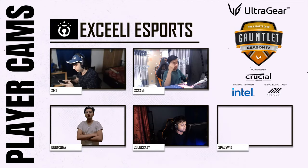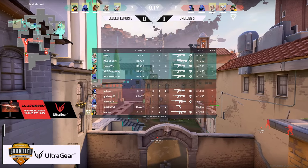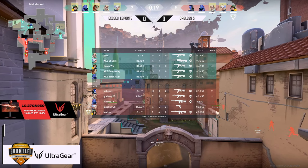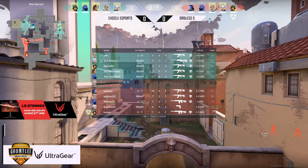They're fighting back, and that's one of the main things that you have to highlight. They're not giving up on any of their engagements. They're playing together as a squad. They're constantly communicating with one another, and that's one of the main reasons why they're able to find so much value. And this is the type of value that you really just need to build up.